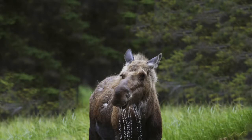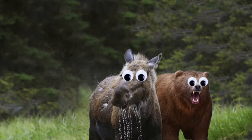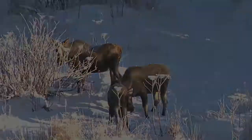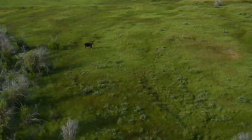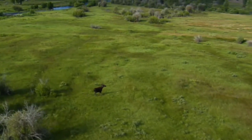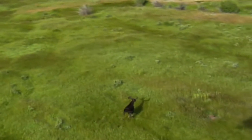Moose only have to worry about two predators, wolves and the grizzly bear. It would take many wolves to take down one moose, so this doesn't happen too often. Moose are also very fast and run up to 35 miles per hour. Moose defend themselves from predators by running away. Surprisingly, they don't use their antlers as a weapon to protect themselves.